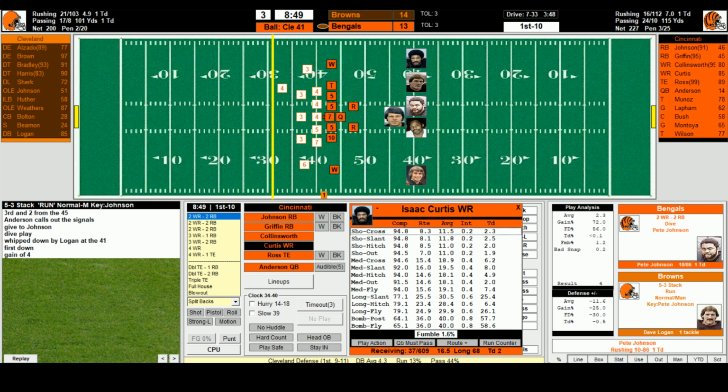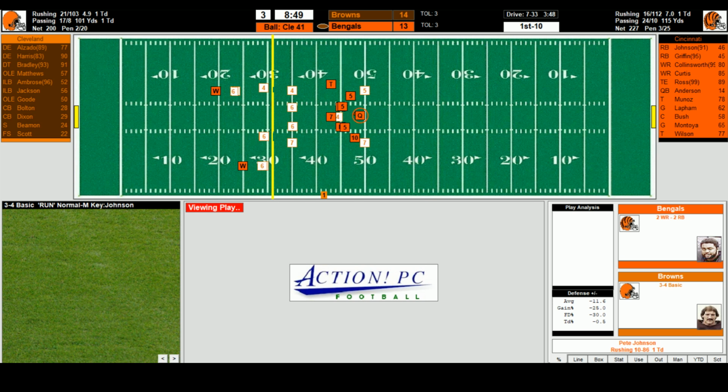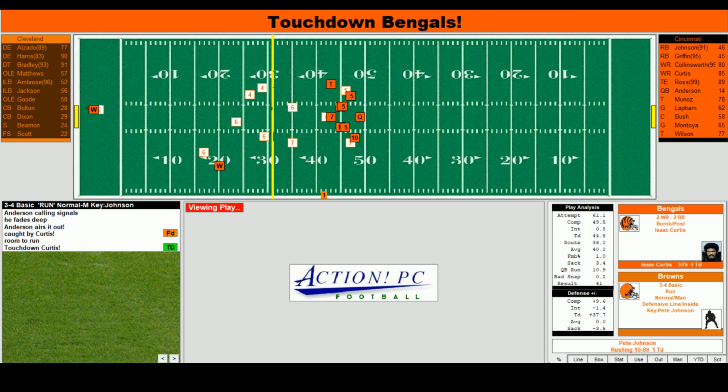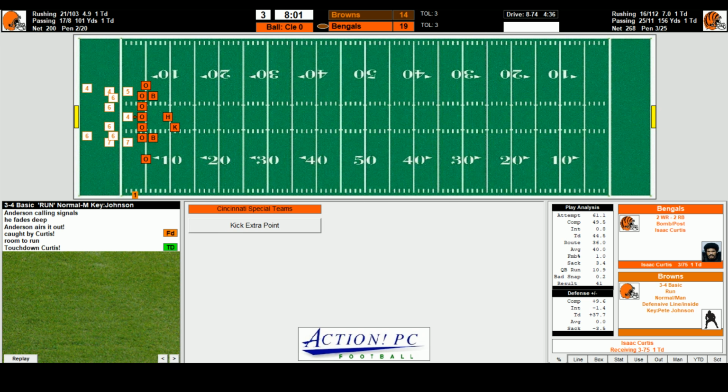And so, that's a good call. Home run post to Isaac Curtis. Anderson under center throws, looking for the home run. Got it! Touchdown! A Reds game broke out here. A huge play to Isaac Curtis, and the Bengals go up 19-14. So Anderson went for the home run, and Johnny Bench showed up. From 41 yards, that was a game of pitch and catch. Curtis at the 12, and Curtis just waltzed right in.